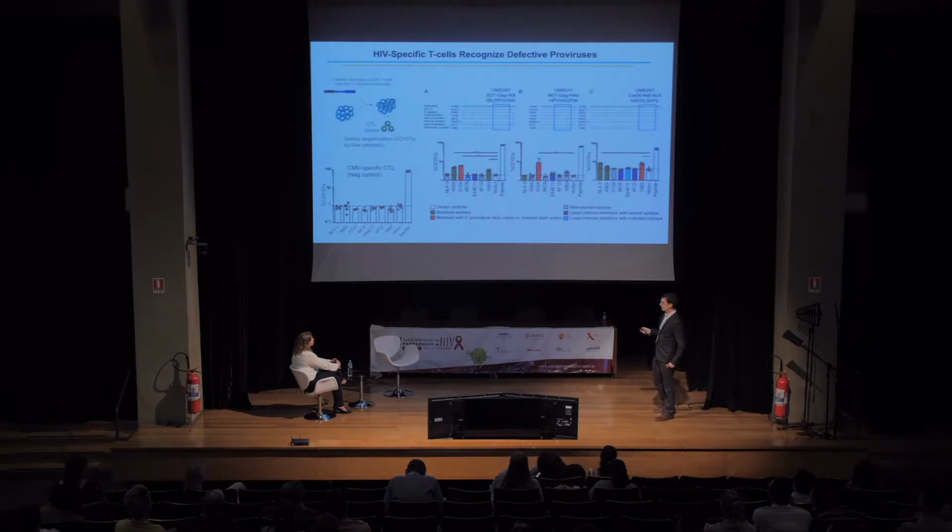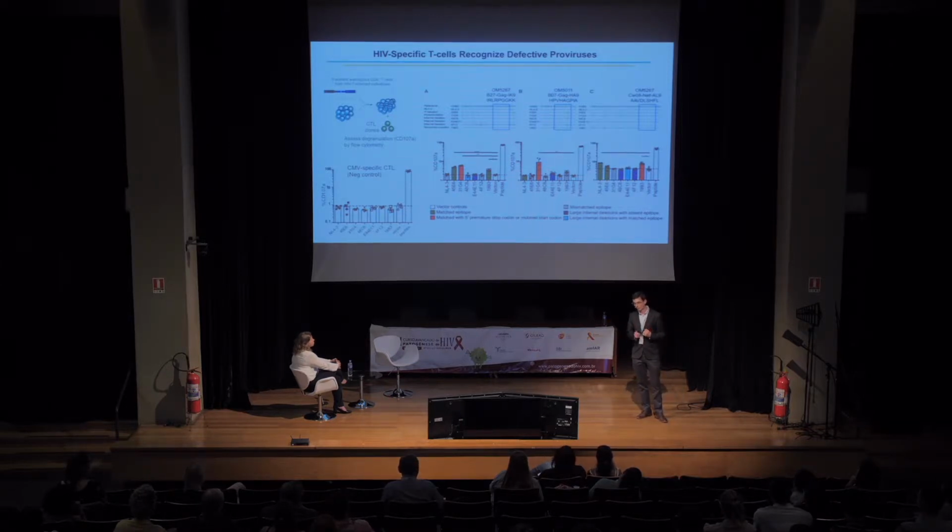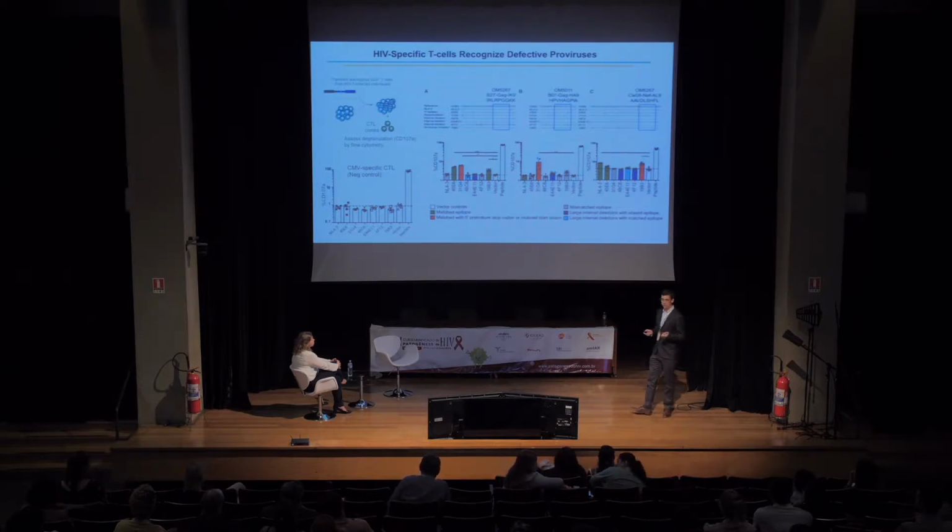When we mix it with HIV-specific CTL clones, the clones respond. So the clones can still see these cells that have defective proviruses. Some of the other defective proviruses are not recognized, those that have deletions that span the epitope, for example. So it's a bit of a complex story. Not all defective proviruses can be recognized, of course, but some can.